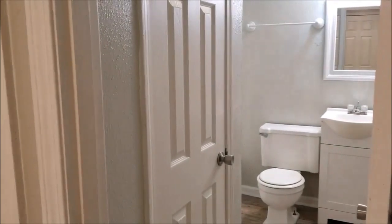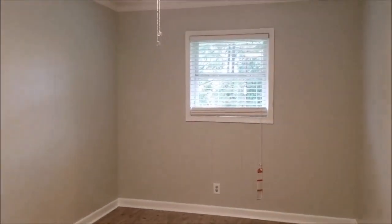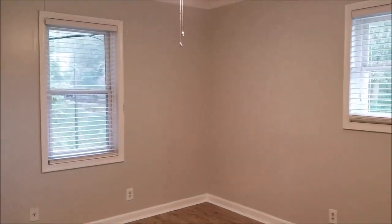This is the bathroom. This is one of the 2 bedrooms. Linen closet. And this is the other bedroom.